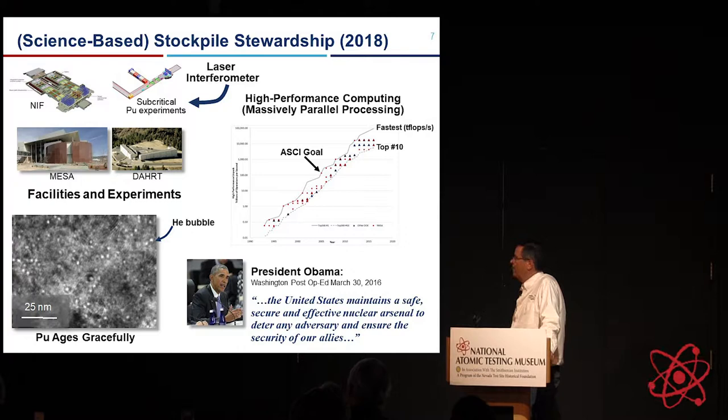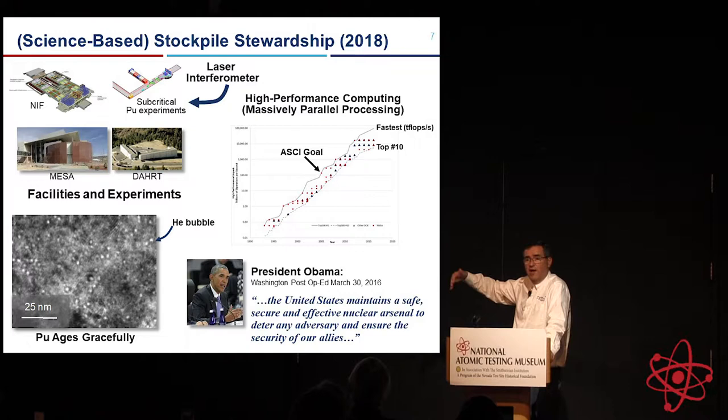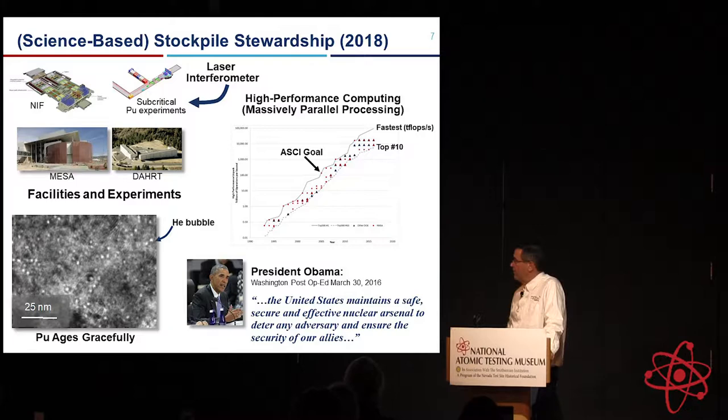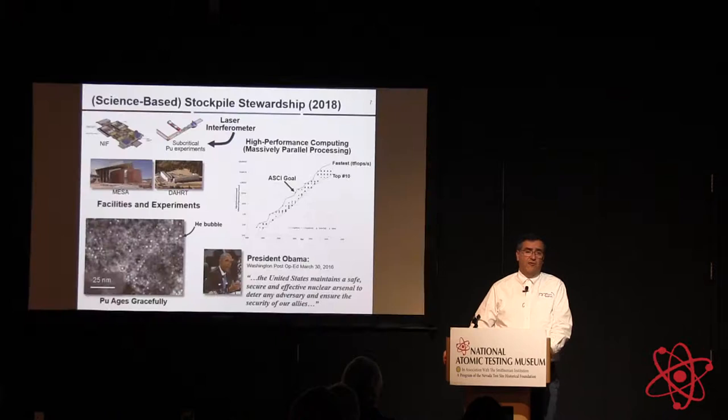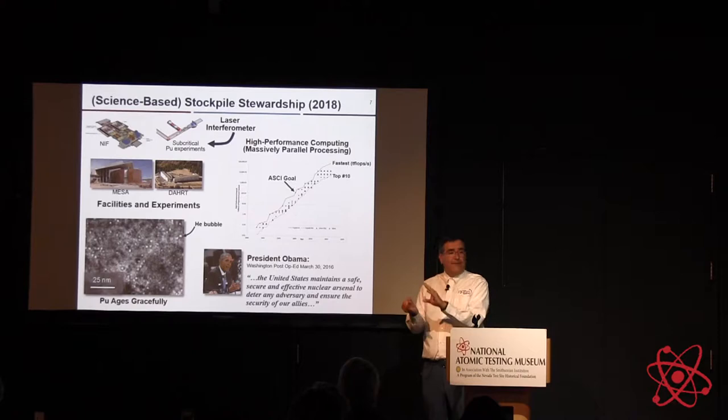That really affects how the plutonium is going to ultimately perform. One of the things that we've been looking at is how plutonium ages. Does it age gracefully? Does it not? And how will that affect the performance, reliability, safety, and security of weapons? We're able to do those kinds of experiments and help the scientists understand. So that's a real example of one of the things that is key to making sure the stockpile is safe, secure, and reliable.